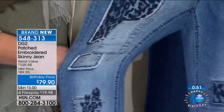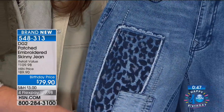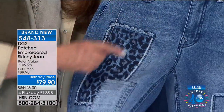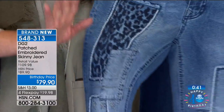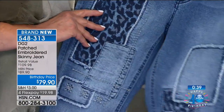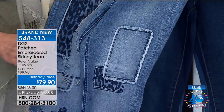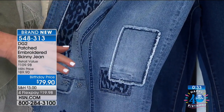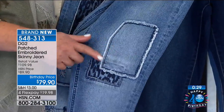But first, we have to bleach out the denim from solid indigo, put in all the whiskering, bleach out all of these. If you knew how much work this took, you'd say, wait a minute, Diane, I feel sorry for you. I'm not going to pay $79. I'll give you $179. And then the patches and the embroidery on the other leg.